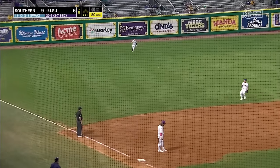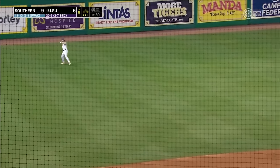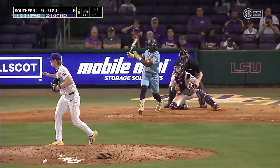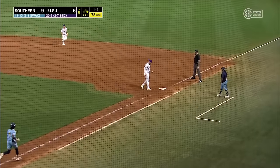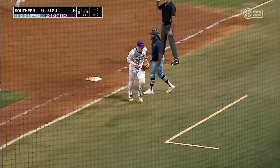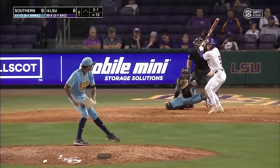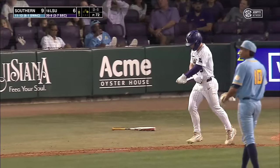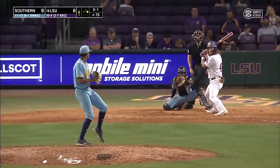And a base hit by Cameron Bird. He's been on base three consecutive times. Jones stabs it at first base, steps on the bag. Antoine Harris, out of high school, plunks Bingham right there. That's big for LSU.